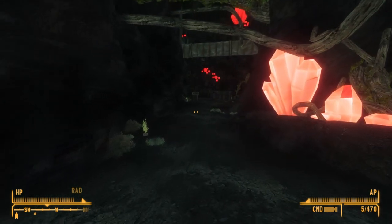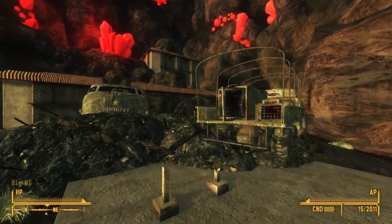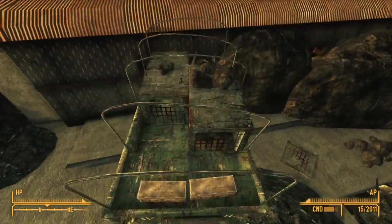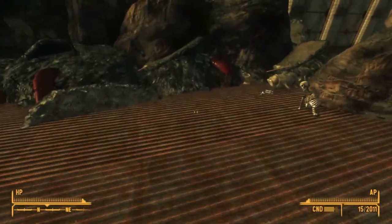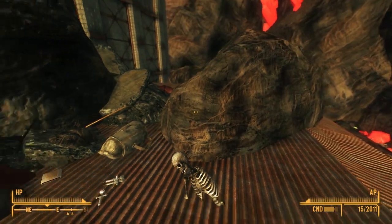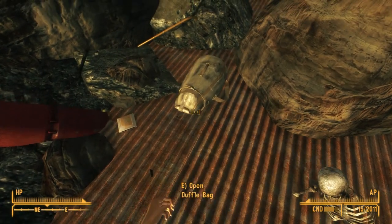Now, there is a front door to this facility, but it's inaccessible. It must simply be too destroyed. However, to find the next recipe, we can leap up on top of the ruined truck just outside the door and then jump on top of the roof. Here we find a skeletonized torso next to a stack of stim packs, a duffel bag filled with ammunition, and the recipe for the melee weapons skill book.